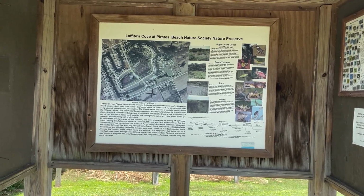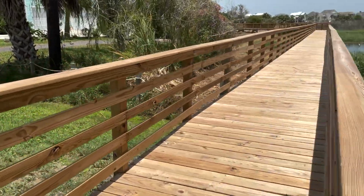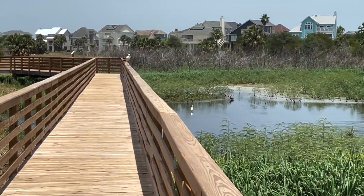There's also a nature preserve out here at Lafitte's Cove. We're maybe a couple of blocks from the historical marker that we just showed you. And there's a nice boardwalk and some birds. I'm gonna see how close we can get to the birds before they get a little bit freaked out about us being here.